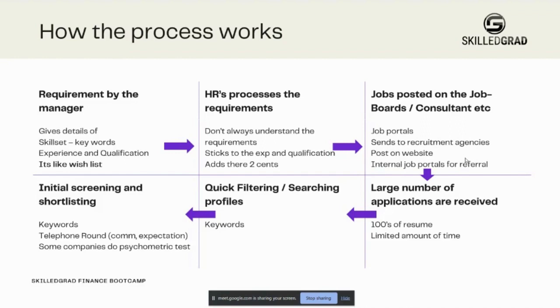There is no way that the HR will be able to process all of them, right? So obviously they will find their own quick ways of filtering, and one of the easiest ways of filtering is looking for keywords, right? So this also brings us to the point that when you are building the resume, and we will talk about this again when we go to the resume, keywords are key to getting you a job.